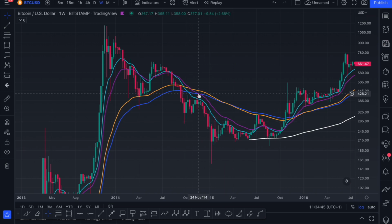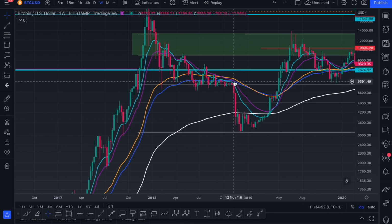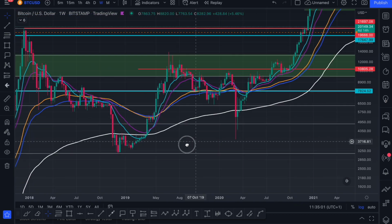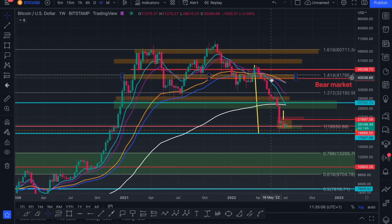Once this 20 and the 69 crosses, the capitulation is going to happen. Once the 55 and the 69 cross, the capitulation's happened. This is the higher low. The bottom is in. So I hope you guys are understanding that. 20 and 69, the capitulation is going to happen. 55 and 69, once they do the bearish cross, it signals that there's a higher low. I'm waiting for that. And then the bottom is already in.